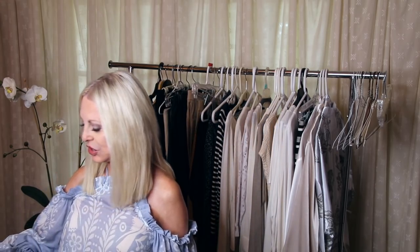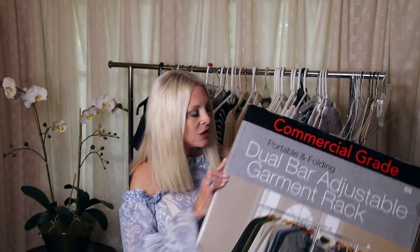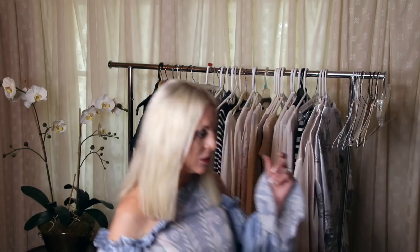But the next thing I do is get out my rolling rack, because I start pulling clothes that I think I might want to wear, and then I can eliminate or add to that as I go along. I found this rack at Bed Bath & Beyond. I have this rack, and I have a dual bar rack, and this is the box of the dual bar rack. It's from Bed Bath & Beyond. The dual bar was $79.99, and I think I bought that a couple of years ago. I bought this one longer than 2 years ago, so you just check with Bed Bath & Beyond, but that's a good place to start looking for one, because it really comes in handy, and you can fold them back down and put them away when you're not using them.